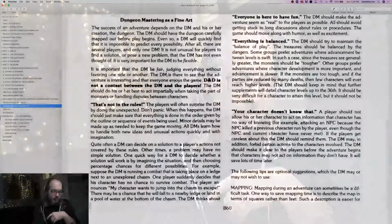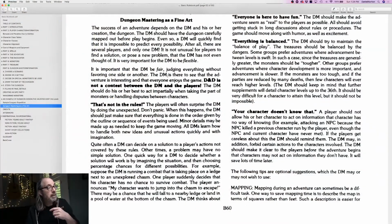When you're reading this, are you just like, huh? Or are you like, oh, that makes a lot of sense, or oh, I still do that? Because I feel like that happens to me a lot. So let's take a look. I've got the PDF here. You can get this on DriveThruRPG. And again, I'm on page B60 if you are following along.